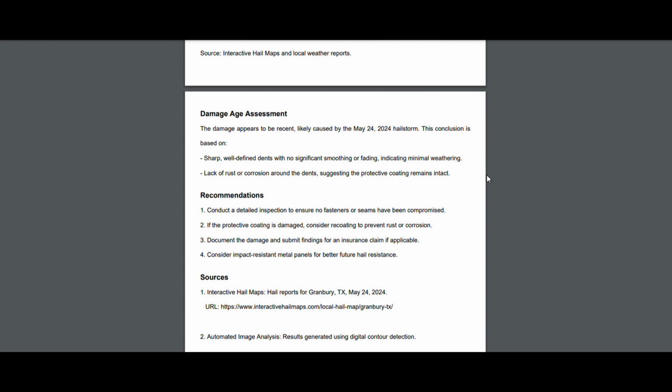All right, so let's look at the damage age assessment. This is pretty key because every adjuster I ever met that's trying to tell me no is trying to tell me this damage is old. It is not covered. So we want to get a little bit of evidence built into this. And the cool part is AI is really good at discerning the damage age. Let's take a look at this one.